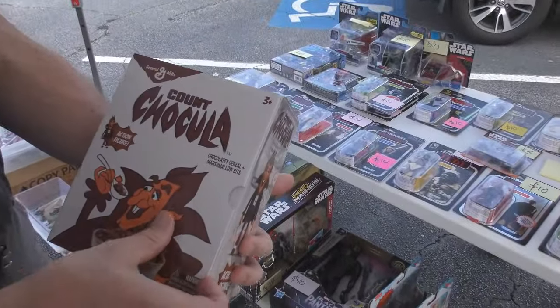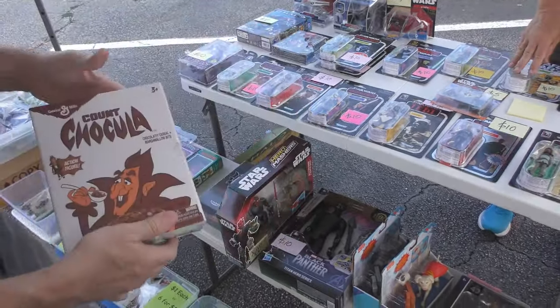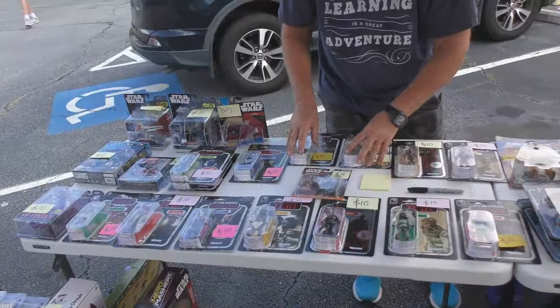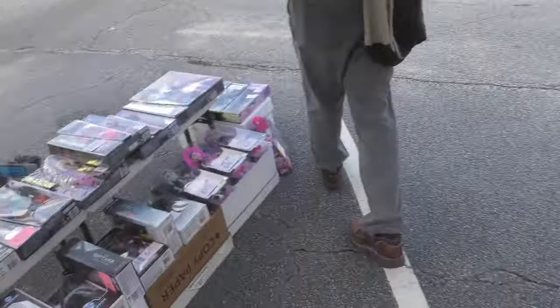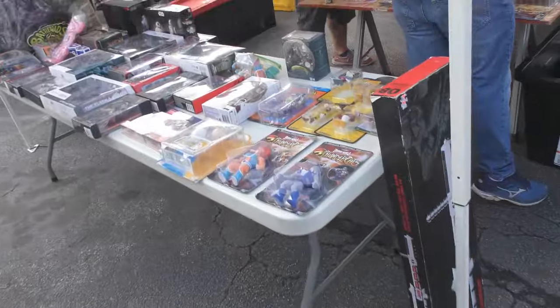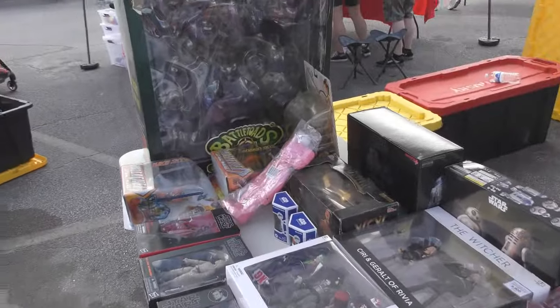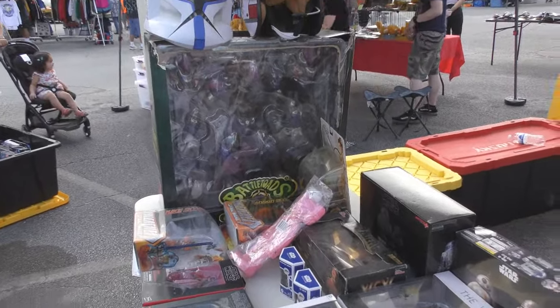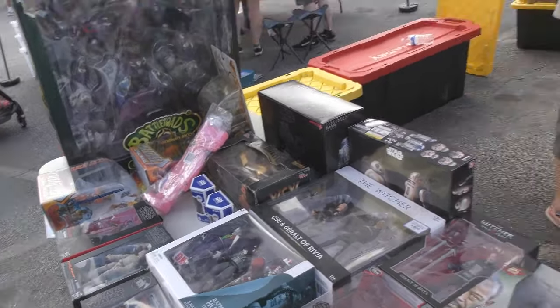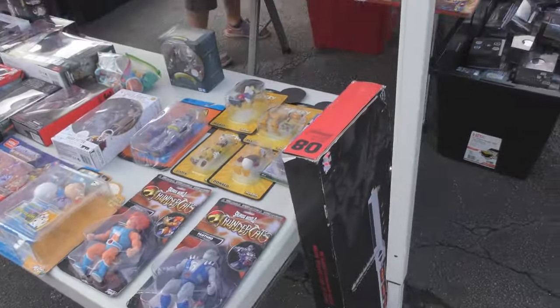Count Chocolate. Yeah, well, this is the Jada metal figure. 1984. I know, right? The biggest thing is finding them where the pieces will stay on. The little joints that hold them wear out. Oh, God.